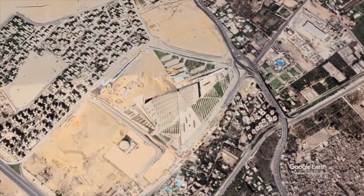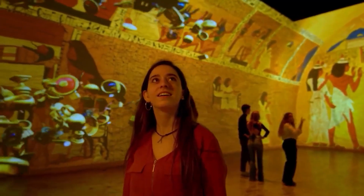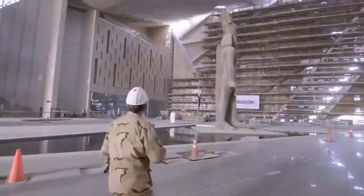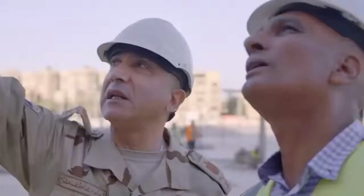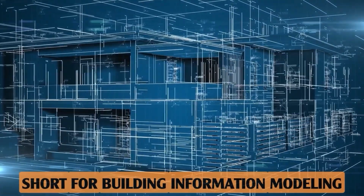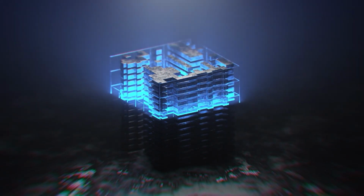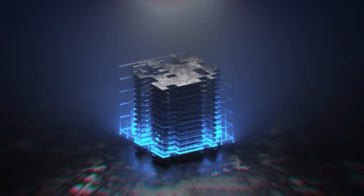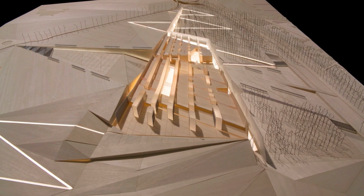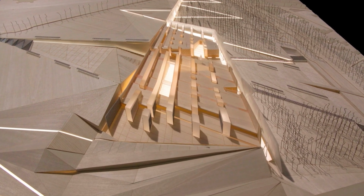It's not just about stunning landscapes and eco-friendly design. This place is a hub of cutting-edge technology and innovation. During its construction, they used some pretty cool tech, like this fancy software called BIM, which stands for Building Information Modeling. It's like having a super detailed 3D model of the entire museum and a digital blueprint on steroids. Every little detail, from walls and floors to pipes and wires, was mapped out in this model.